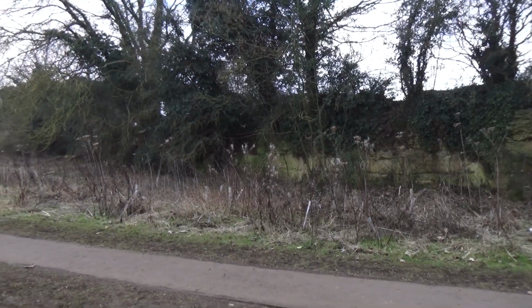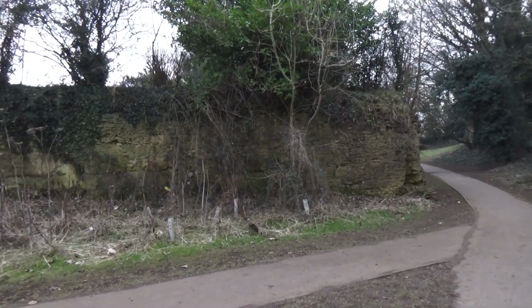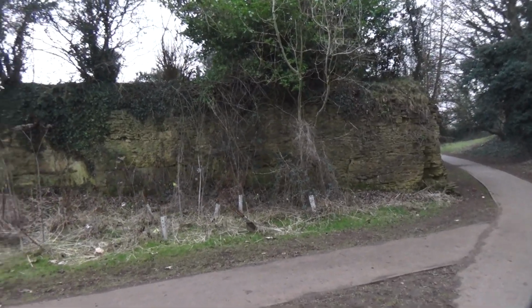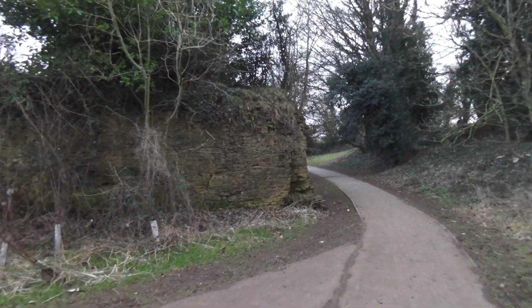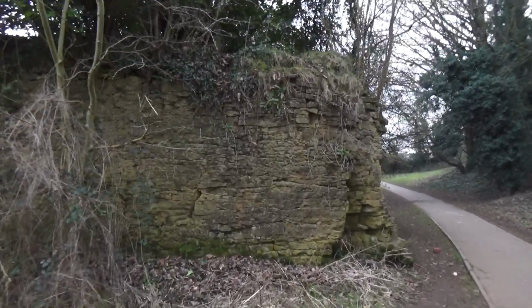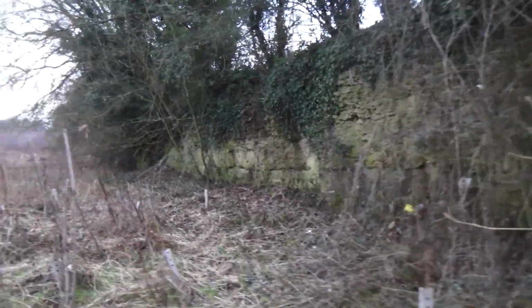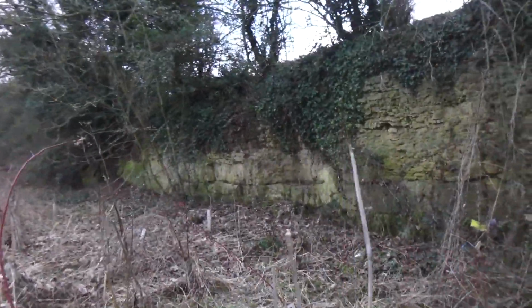I'm in Anston Greenlands Park, which is about 13 miles from Sheffield, and just here you can see one of the old limestone faces in the park.